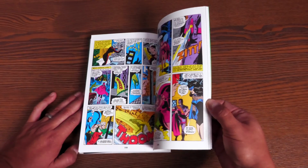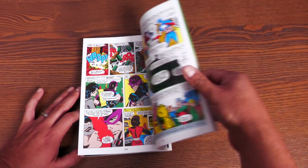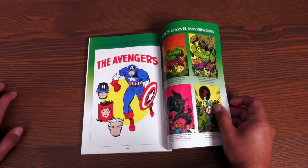So this book right here retails for $15.99. It doesn't really have that many extras. It's just a couple, just one extra. The t-shirt, which, man, if you were rocking that in 1965, dude, you were one of the hippest cats around.